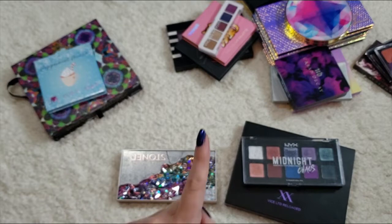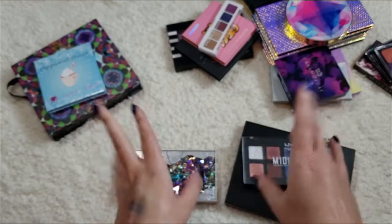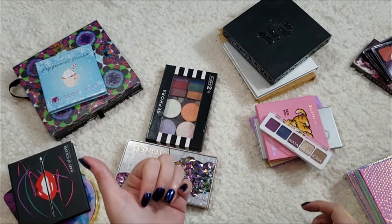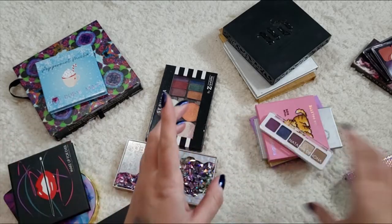All right, let me do a quick palette count and we'll get back to the end here. All right, I have 20 in my keep pile and 26 in my to-go pile. So let's pick out 6 that I would keep.